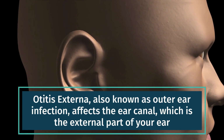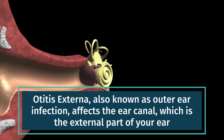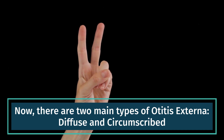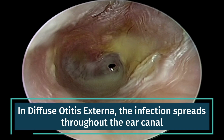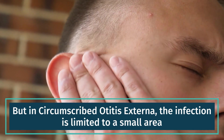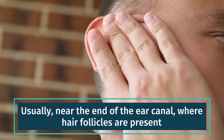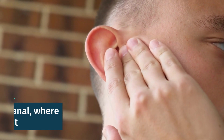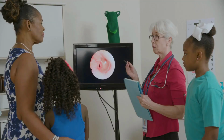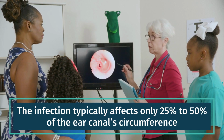Otitis externa, also known as outer ear infection, affects the ear canal, which is the external part of your ear. Now, there are two main types of otitis externa, diffuse and circumscribed. In diffuse otitis externa, the infection spreads throughout the ear canal. But in circumscribed otitis externa, the infection is limited to a small area. Usually near the end of the ear canal, where hair follicles are present. That's why it's called circumscribed, meaning restricted or localized. The infection typically affects only 25% to 50% of the ear canal circumference.